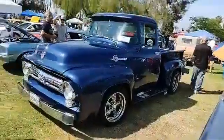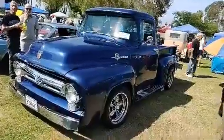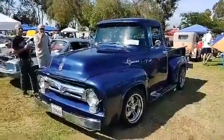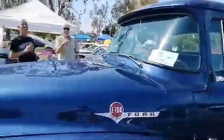Very nice, clean, very lightly modified. What year is it? 56. So very, very nicely done. Jimmy Dinsmore could have been in your book, except for those wheels. There's a good story behind this. What's the good story behind it?